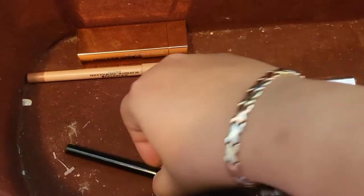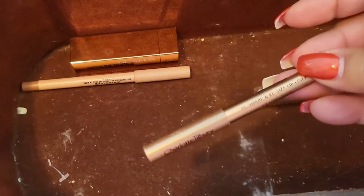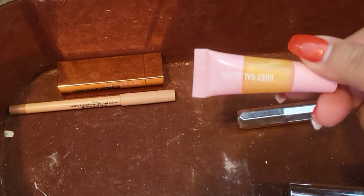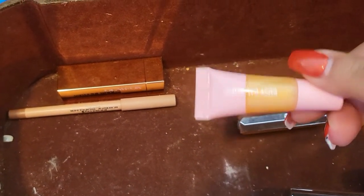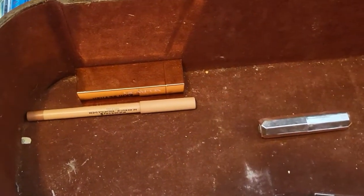This is from Private Society, can go. This one is from Charlotte Tilbury, it will stay. This is from Tarte, bye. This one's from Verst, goodbye.